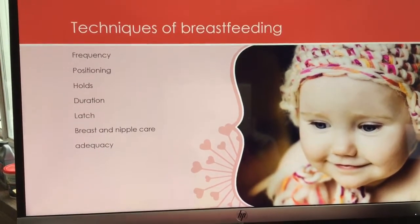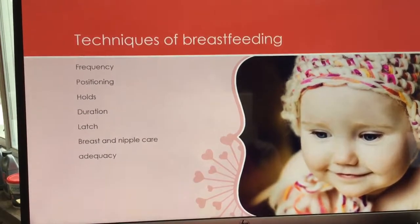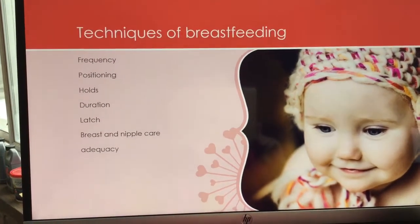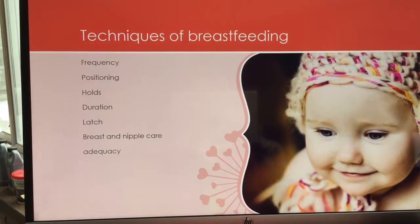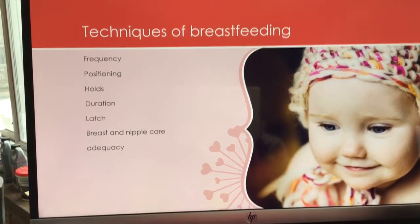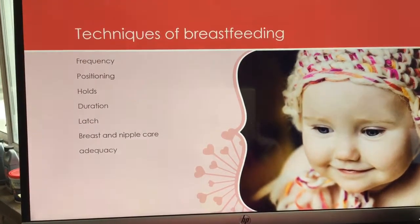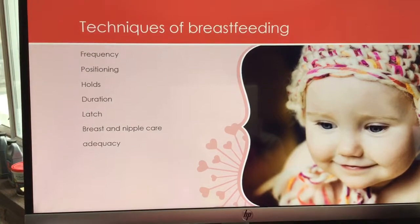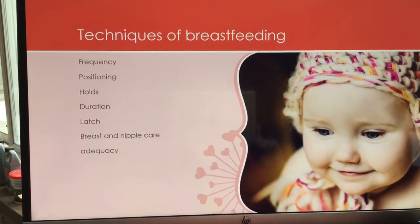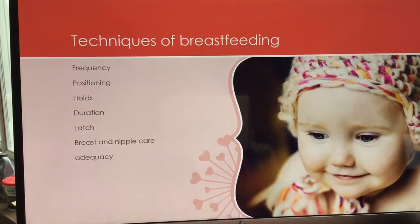Frequency matters because we want that baby to go to the breast frequently, because remember, it's all about supply and demand and stimulation. As the baby gets to the breast more often, the stimulation means milk is being made. Does it mean in those first 72 hours that the baby's getting large volumes? It does not. Frequency in the first 72 hours is really less about volume to the baby. We know the baby has enough to sustain himself or herself in those first 72 hours. The frequency in the first 72 hours is really about stimulating the production of milk.